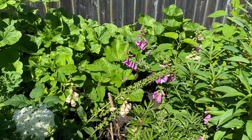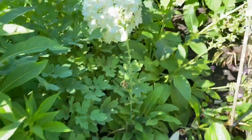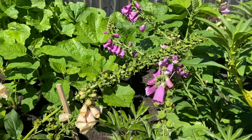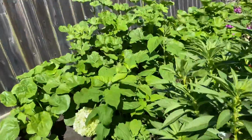Now there's some bees in here, so just gonna watch. There he is. So there's some different foxgloves in there. Kind of looks a little messy, but like I said, you want those seeds to fall so they come back next year. They're a little finicky.